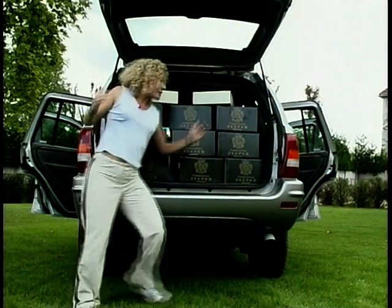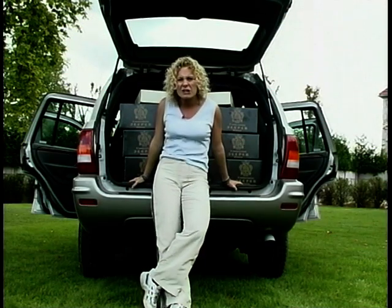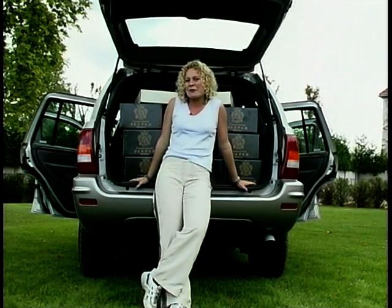As you can see, the boot is really quite spacious, which is just as well when you're in the Champagne region of France, because, you know, it'd be really quite rude not to take home just a few crates of champagne. Not for me, of course, for my friends.